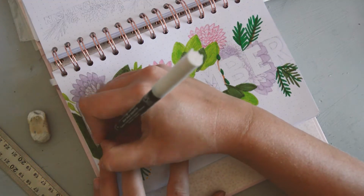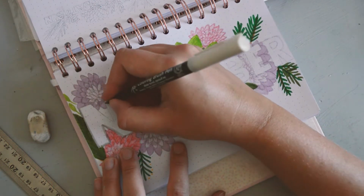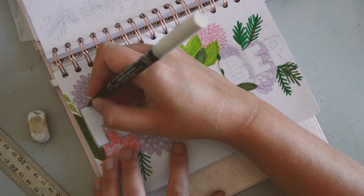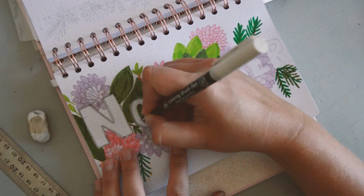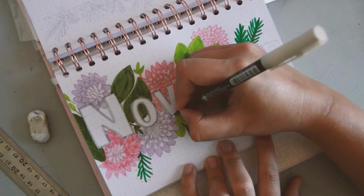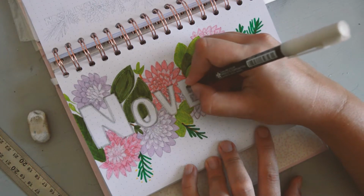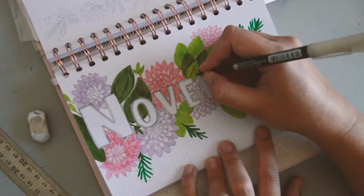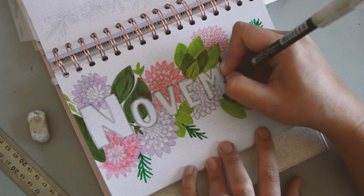So I started with the outlines of the November. I did give it some shading, as I did feel it was a bit drowning without some outlines. The flowers took a bit over for me, so I just wanted you to see it was November, and I wanted to see it instantly standing out from the flowers. I didn't want it to fade into the flowers and leaves.